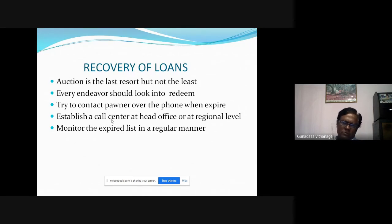The recoveries, of course, are a most important thing. Anyhow, for gold loans, for pawning, it is not a major thing as compared to other facilities. About 95% of the people come on their own and redeem. Only the others we will have to attend to. Usually, recovery of loans can be done according to the central bank direction as well as from the proposal of subordinates. Auctioning is the last resort. You should not go for auctioning first. Do whatever is possible to have the articles redeemed by the customer.